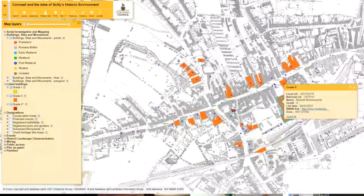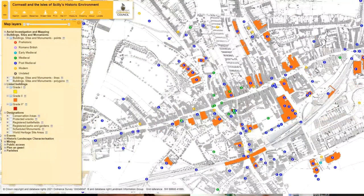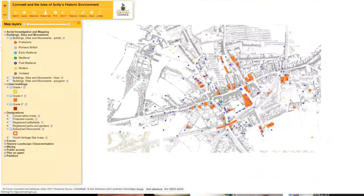These are the key kind of data sets that we hold. We hold lots of other ones, but for the purposes of this project, they're perhaps slightly less important. You haven't got many registered battlefields, unfortunately. You haven't got any registered parks and gardens. You've got a few scheduled monuments. The scheduled monuments in Redruth are quite small things.